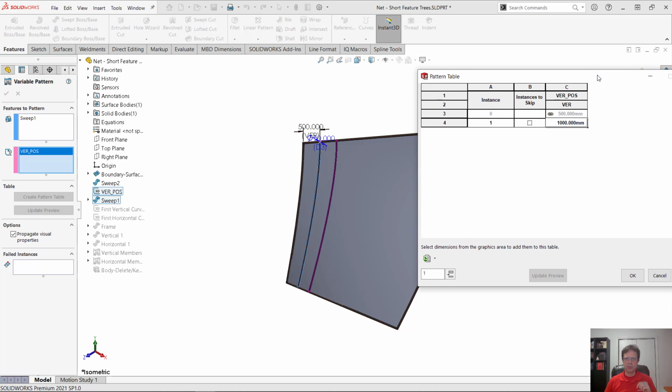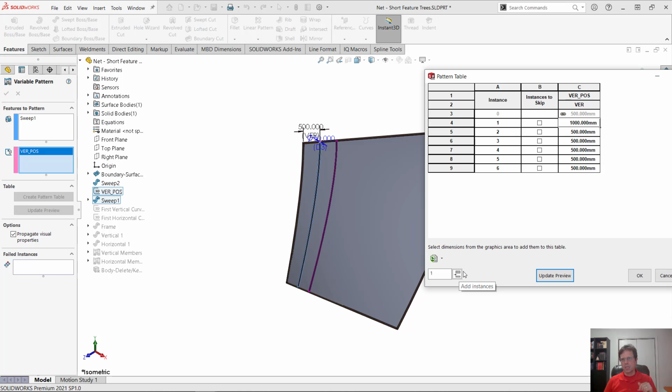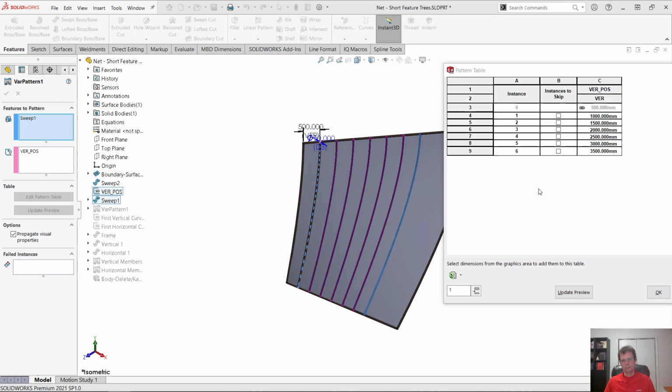Let's take a look at other pieces of functionality over here. I can specify how many extra rows I want to add. Let's say another 5, and then I press this button. Similar to Excel, I can actually select these 2 rows and then drag this down, and notice how SOLIDWORKS indexes everything with the difference between these 2. So let's update the preview, see how this works. Looks pretty good.